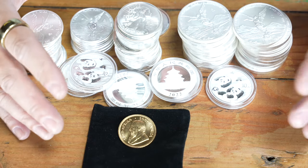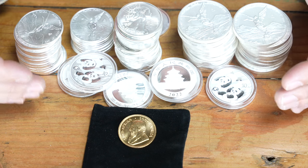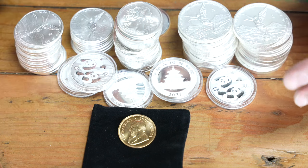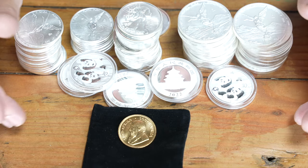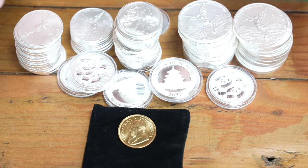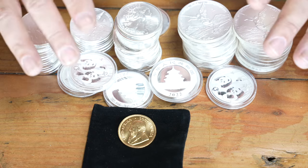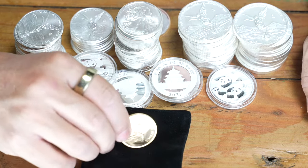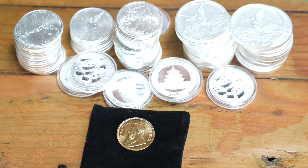And that's what I'm representing here on the table today. This is 91 ounces of silver. Some of my favorite silver, by the way, Libertads, Pandas, and other ones. But we're not taking into account any premiums here. We're just talking about ounces of silver. And this many ounces of silver, which is 92, I believe, or 91, will get you this single gold piece. Now that is a lot of silver, in my opinion, to get this piece of gold.